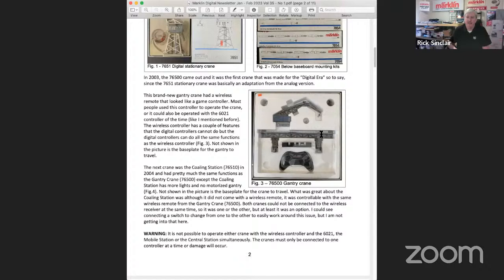It sees it as 2 locomotives, and one is for the gantry to move, let's say, forward and back. All the rest of the functions for the cabin are on its own address. So once you get the gantry where you want it, you can move the cabin left and right. You can rotate it. You can go up and down with the hook, and you can turn on and off the hook. But that's with the Central Station or Mobile Station. With the wireless remote, you have all the controls on one.